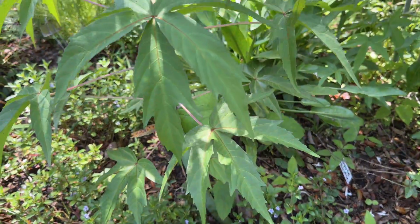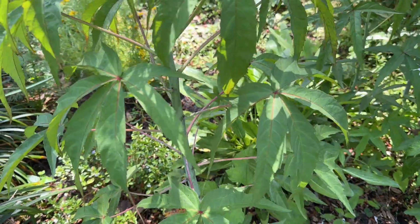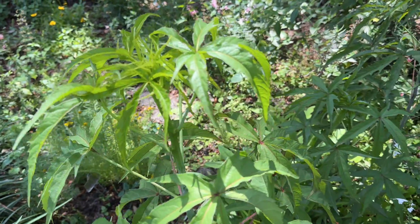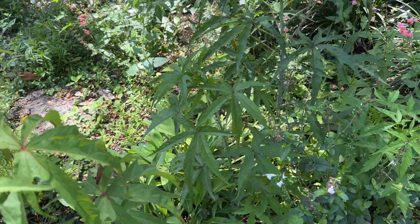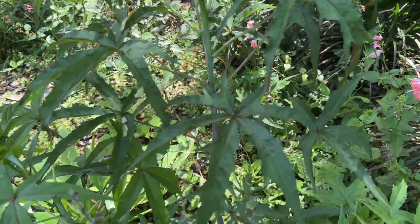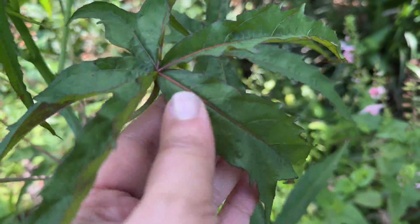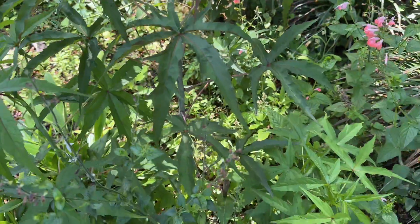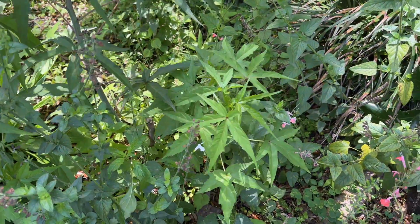And look at my scarlet rose mallow. Look how tall they're getting, and those blooms will be coming. Those incredible, huge, scarlet red flowers. And look how pretty the leaves are with the veining. Gorgeous, gorgeous, gorgeous plant for a wetland garden.